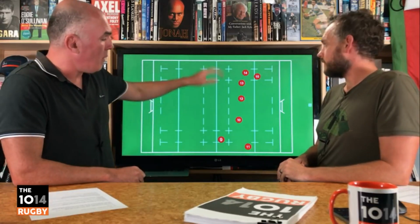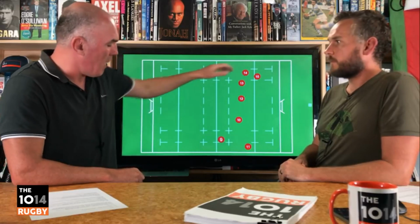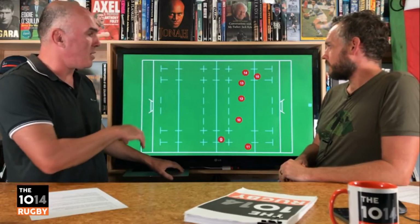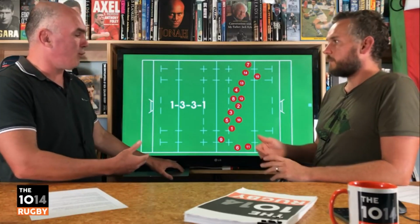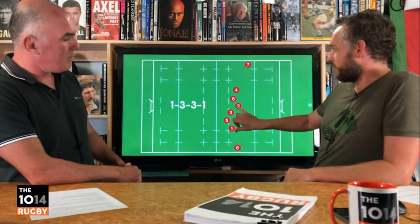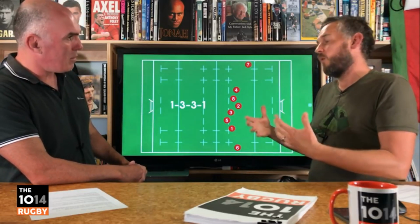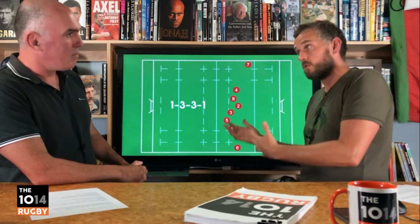So if we have a normal back line, like a scrum half, number 10, 12, 13, 14, this is a normal back line setup, and we pop the forwards into them. The forwards are defining the names of these shapes. So here we have a 1-3-3-1. So if we just step here. Yeah, so we're going to see the one forward here, 3 forwards, and 1 forward, and this is becoming the 1-3-3-1 and the 2-4-2, which we'll just touch on in a moment.